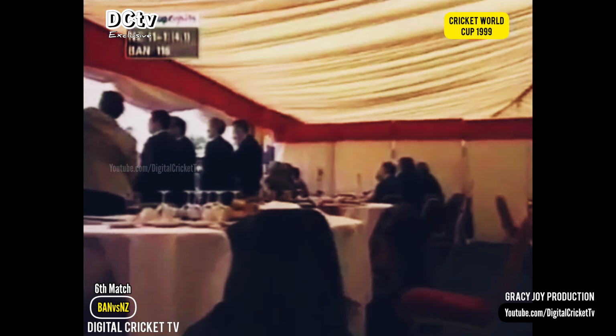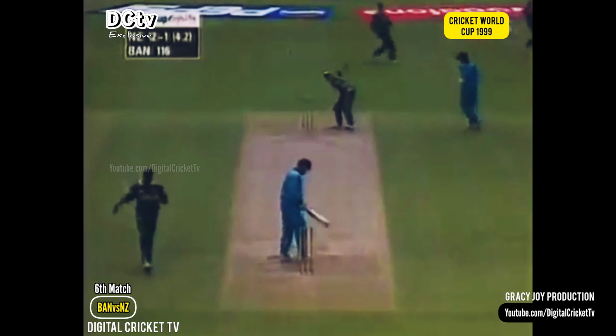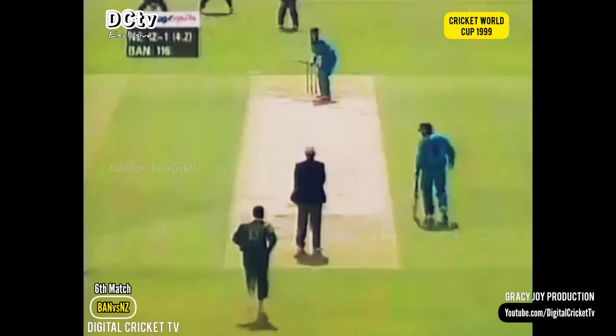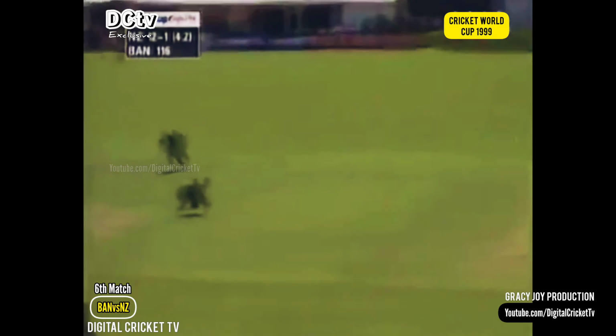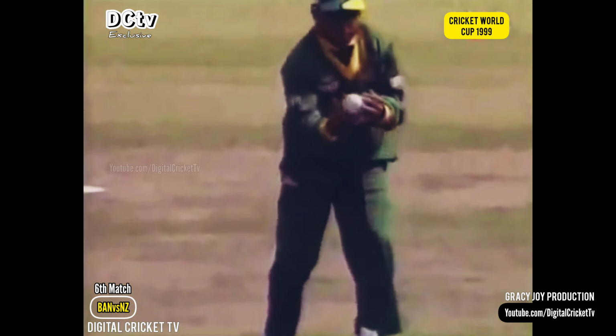So it will be Hasibul Hassan now to bowl to Matthew Horne. And Matthew Horne has yet to score. So Matthew Horne off the mark. Quite timed it. Just rehearsing that shot again. Well, that's uppish, just short of the extra cover fielder. So Craig McMillan living a little bit dangerously. Just hit that quite uppish and quite lucky to get away with that. Just dropped short of the fielder there.